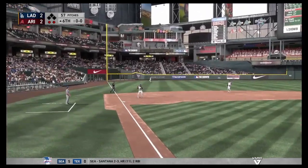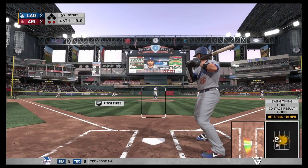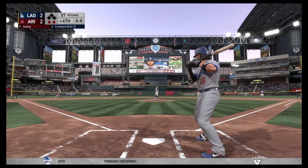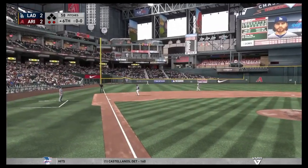And that's going to be hit over Escobar for the second out. Seager's been pulling the ball a lot in this game, wishing he'd hit a home run. It's been an 0 for 2 against Crawford, 0 for 2. And now he's going to hit one hard to Escobar.